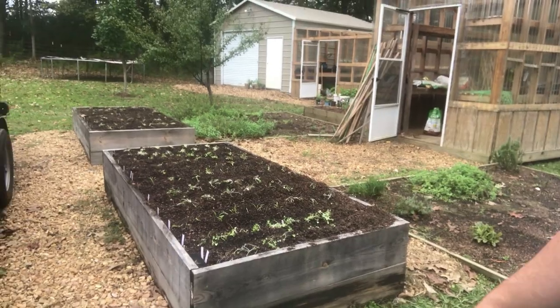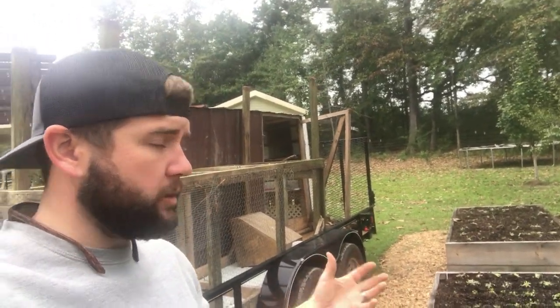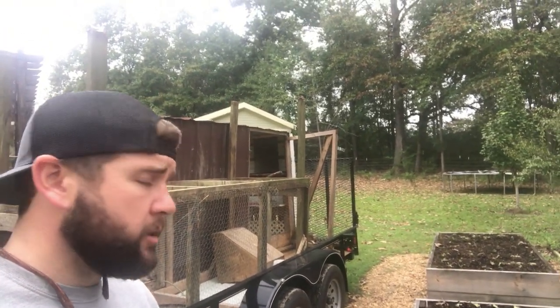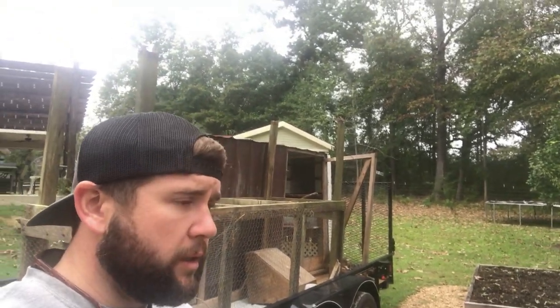Now, someone asked, why did we plant these so close? Good question. We know that we're going to have to come in and weed some of this out. We know we may lose some of it because of crowding, but we'd rather overplant, and then if some stuff doesn't make it, that's okay because we have other stuff right next to it. If it gets too full, we can always weed some out.